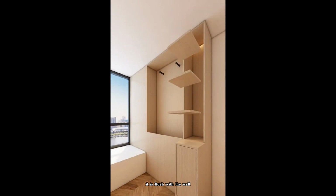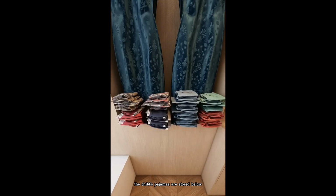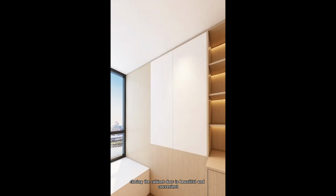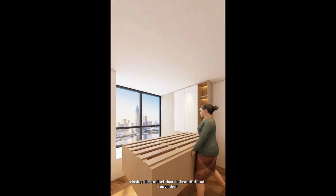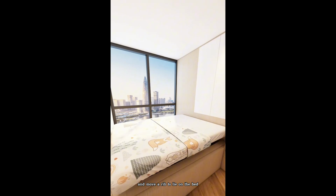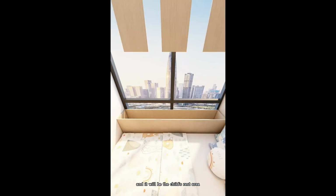It is flush with the wall, and the precious wall is hung on the top. The child's pajamas are stored below. The child's folded clothes are stored below. Closing the cabinet door is beautiful and convenient. Then move the mattress over, and it will be the child's rest area.